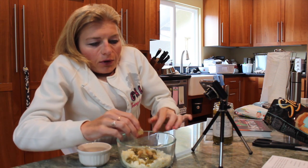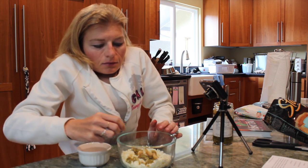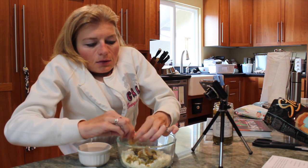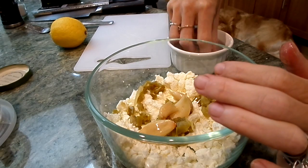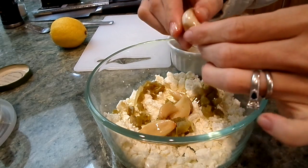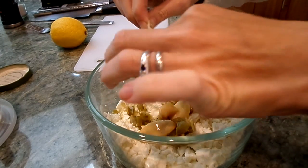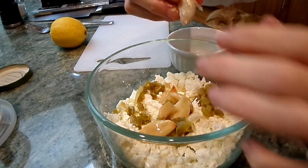You do want to let the garlic cool before handling it. I think that looks about, let me do one more. I think that looks about right.